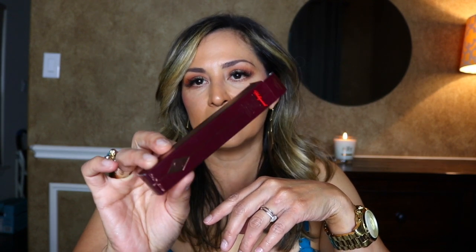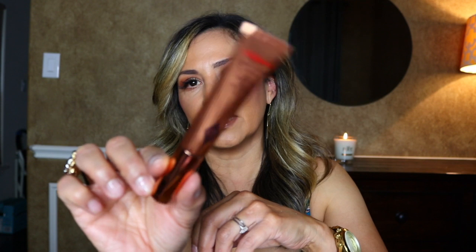So I did pick up this Charlotte Tilbury Beauty Light Wand in the shade Spotlight. This is the outside packaging. It comes in a tube like this, and then you twist this to either open or close. I really love the way the highlighter went on. I actually used it before I set my face, and I put it on top of my foundation. But this is the shade right here. It is a very, very light shade, but once it's blended in, look how beautiful it looks.